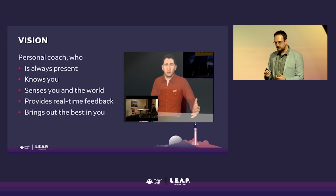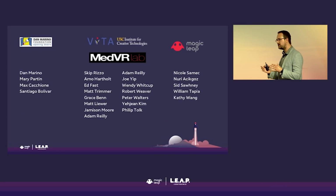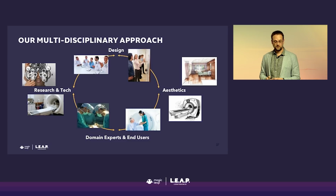Now, to do that well, as I said in the beginning, you need to have a range of different backgrounds of people working together. You can see here the teams from Marino, from USC ICT, and from Magic Leap working together. So many different backgrounds coming together, and that's what you need in order to do this. You need to have a multidisciplinary approach.